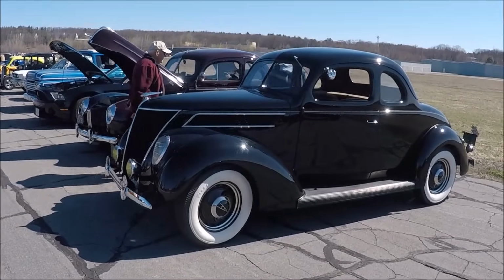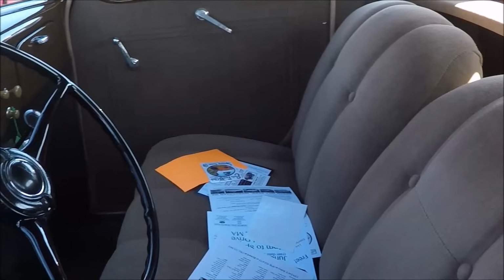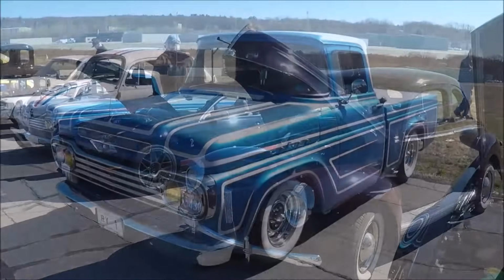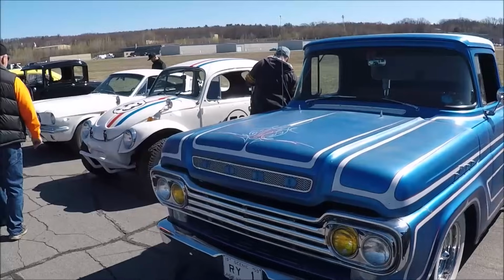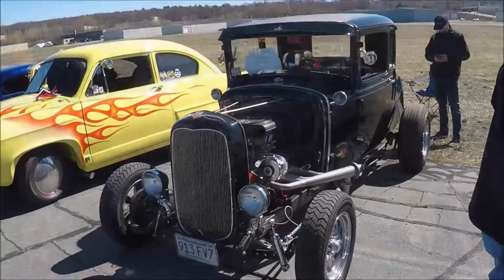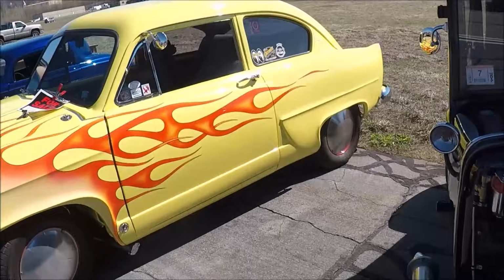Boy, I don't get much nicer than this one. Nice 37. What is this? 37. That car is on fire. Well, there's something in the back. This is all bubbles. It's a classic scallop job. Yeah. Herbie. Model A for sale, 25 grand. 283. Henry J.